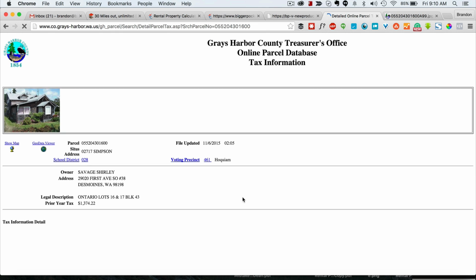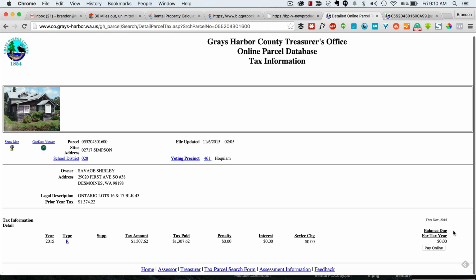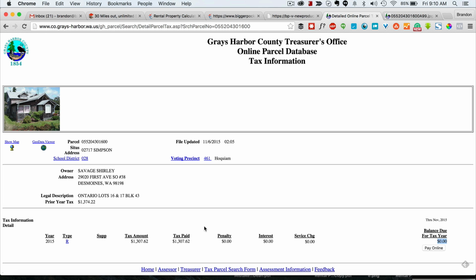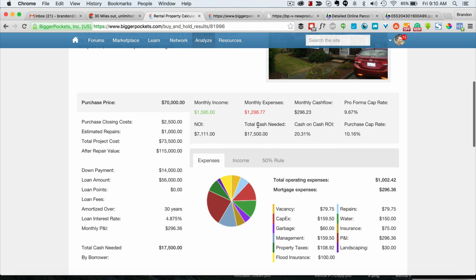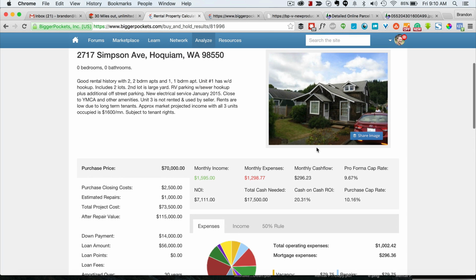I can look at the tax information as well, and I can see that she's current on her taxes. If she were behind on her taxes a couple of years, it might give me the indication that she's much more willing to take a lower price. My guess is she's not too far behind, so she probably won't take it. But again, it doesn't hurt to offer. I could offer Shirley 70, or I could just wait and see what happens. You might offer on 10 properties and get 10 no's, but number 11 might be a yes. And then I'd be looking at $300 a month.